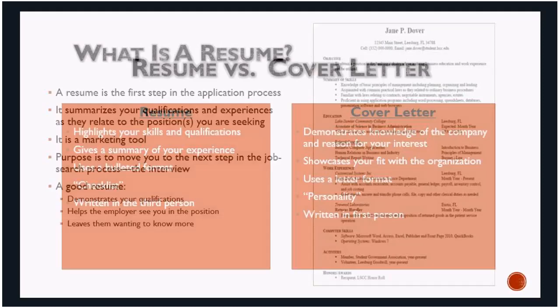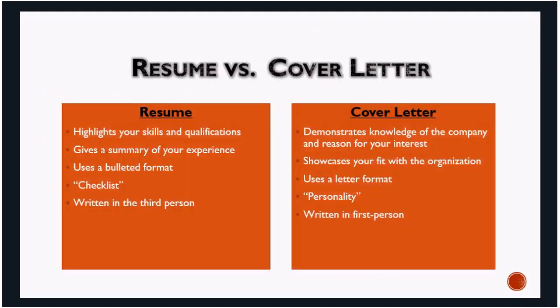So let's talk about the difference between a resume and a cover letter. It's very easy to get the two mixed up, and people tend to not know what to include in a cover letter and a lot of times they just regurgitate what's on the resume. So really, let's talk about the distinction between the two. So with the resume, you want to highlight your skills and qualifications. Versus in the cover letter, the purpose is to demonstrate knowledge of the company and the reason for your interest. Remember, we talked about the first step of the job search process is the research. So this is where that comes into play. Your resume is going to give a summary of your experience. It's going to be in a more bulleted format, much like a checklist.